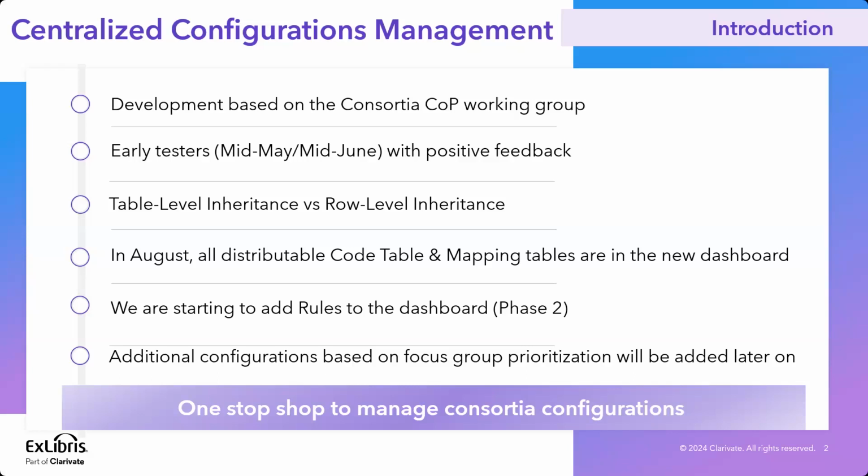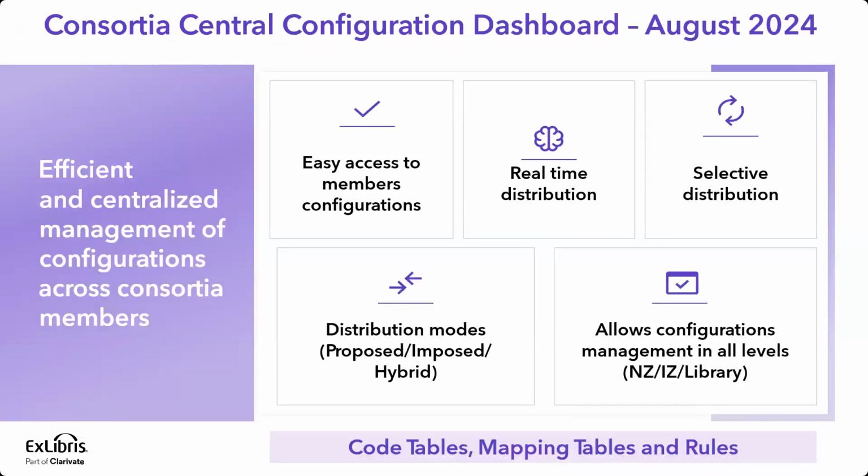It's one place where all the configurations that we are moving to the new dashboard will be available for the central office. Those that work in a network zone environment will be available to manage and distribute, and I'll show you everything in the live demo. So we call that new dashboard Consortia Central Configuration Dashboard.